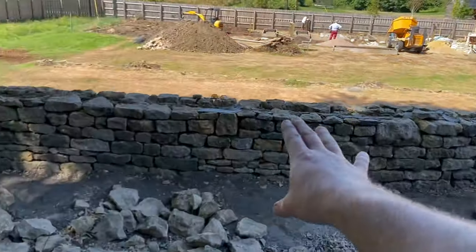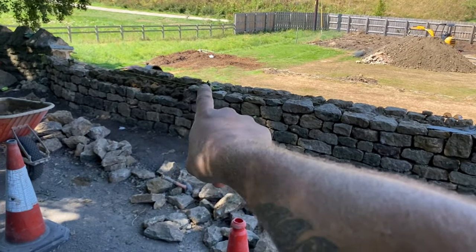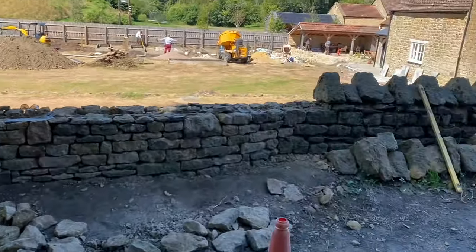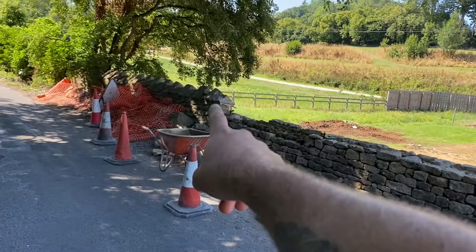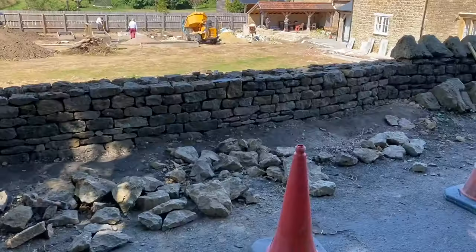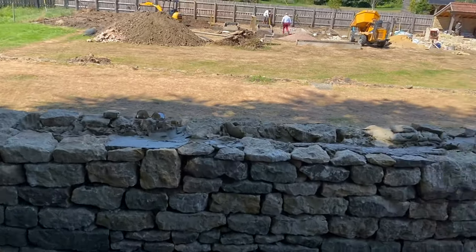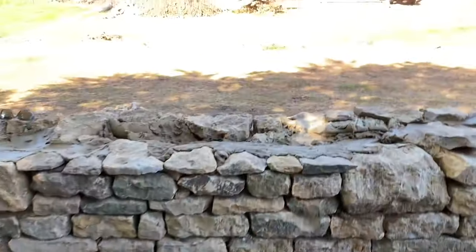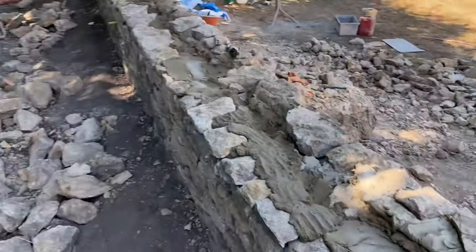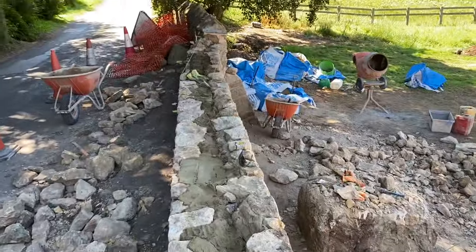So that there, all the way along, just to where my gloves are, boom, that is flat. That's going off that point there, all the way to the bottom of the pointed one. Like I say, even though I've dressed each stone, they're all fitting nice. It's looking really good. So, happy with that.